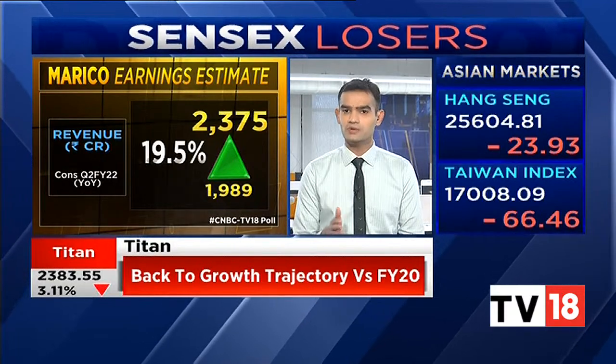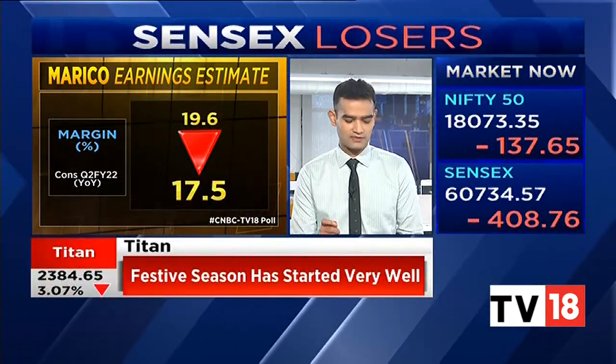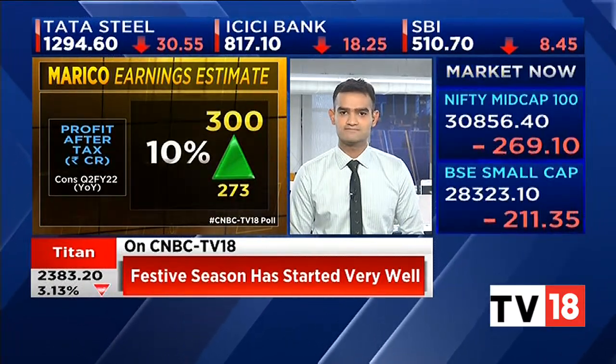Put all of this into what the street is working with this time around. 20% growth on the top line, 2375 crores is what the street is working with. EBITDA grows just 7%. That means a margin compression of almost 250 basis points, 17.5% out there, and the net profit grows 10%. The number you're looking at is 300 crores. All right, thank you very much, Mangalam, for joining us and getting us those details.